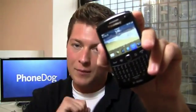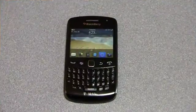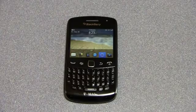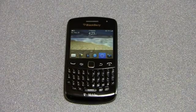Review time. BlackBerry Curve. Is this a device to get, or should you go with something else? We'll find out. What is a smartphone? You find that question more and more in today's world when you see iOS and Android up here in the high end, with a bunch of features and app stores that are fully functional and great browsers and more.